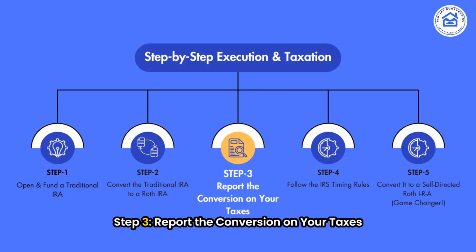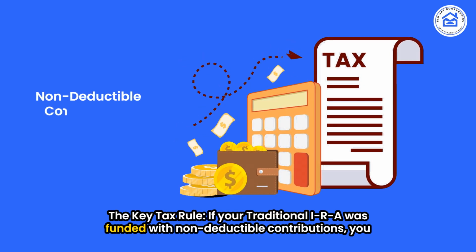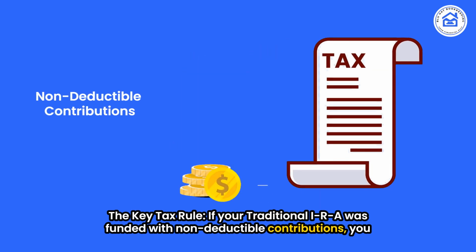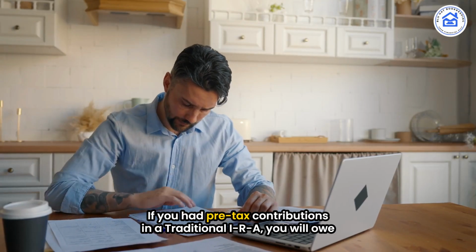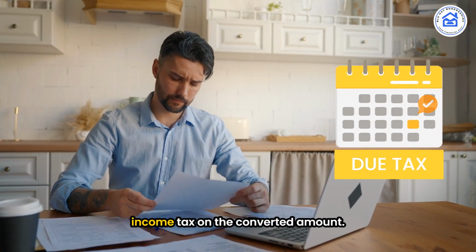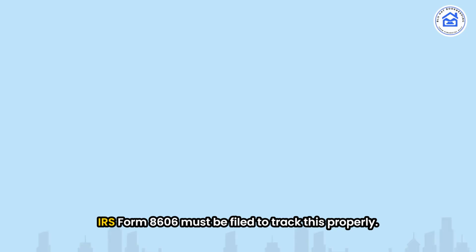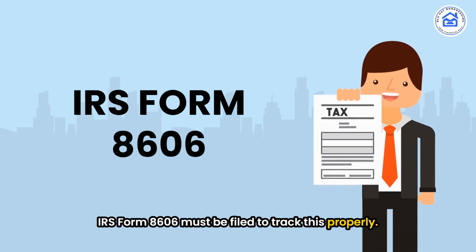Step 3. Report the conversion on your taxes. The key tax rule: if your traditional IRA was funded with non-deductible contributions, you should owe little to no taxes on conversion. If you had pre-tax contributions in a traditional IRA, you will owe income tax on the converted amount. IRS Form 8606 must be filed to track this properly.